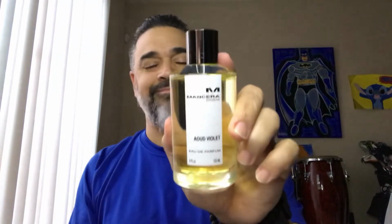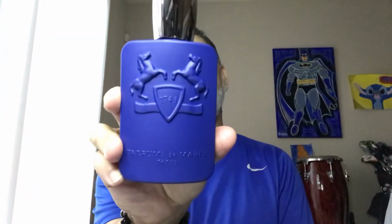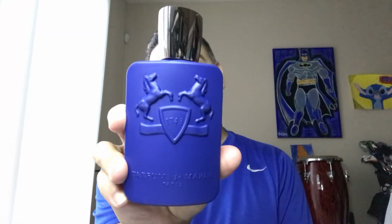Beast longevity. You get great longevity. This other house is another house of which I enjoy a lot. I have a couple of fragrances from this house, and this is a great fresh summer scent with beast mode longevity as well. And that is Parfums de Marly Percival.